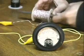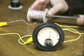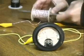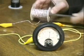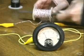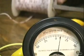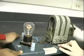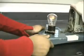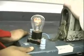Faraday found that a greater electric current is induced if there are more coils of wire. He also found that if the magnet moves faster, the induced electric current is stronger. Faraday also discovered that it didn't matter if the magnet was moved inside a coil of wire or a coil of wire moved inside a magnetic field. In either situation, electric current is induced.